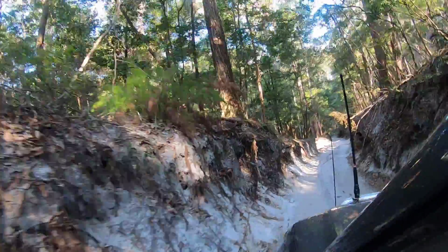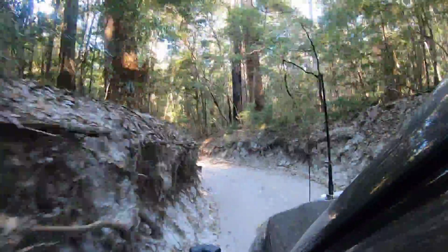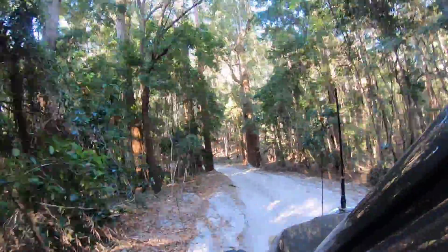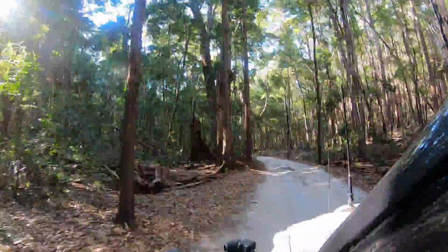Just making our way into the rainforest now, cruising through tracks. It's been good driving, there's been some soft bits definitely, but mostly pretty good. We haven't had to give it much and haven't really lost control at any point. Just a constant drive through, making sure we stick to that 30k speed limit. It's been really pleasant driving.